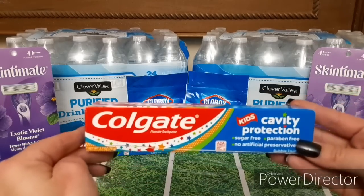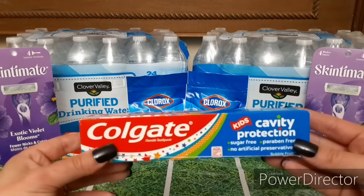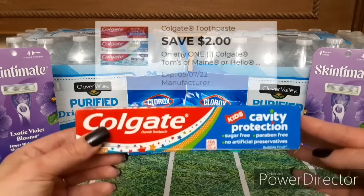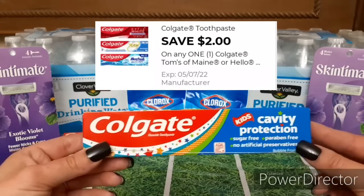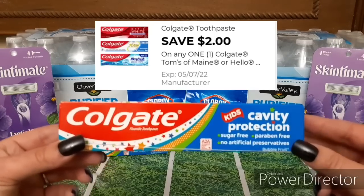Next up, I picked up the Colgate Kids Cavity Protection Toothpaste for $1. These are not found in the dollar aisle. You can find these in the regular toothpaste section, okay? So $1, we have a $2 off $1 digital coupon, making these free, plus giving you $1 in overage. So y'all take advantage of that overage this week and try to include these with your $5 off $25 deals.